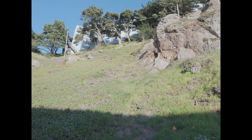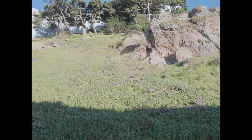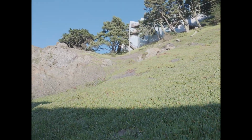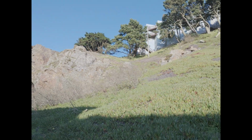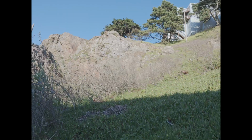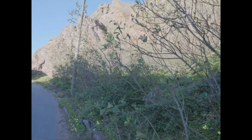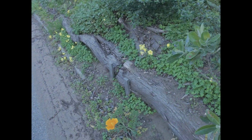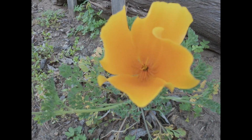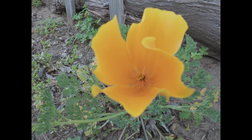So this is definitely a sensitive area, full of wildflowers and naturalness everywhere, where they really don't want people walking through this ecosystem. So they have a lot of barriers. But if you look carefully, I think I see a California poppy right here. Look at this. Oh, wow. That is gorgeous. Look at that beautiful color. The beginning of California spring is here.